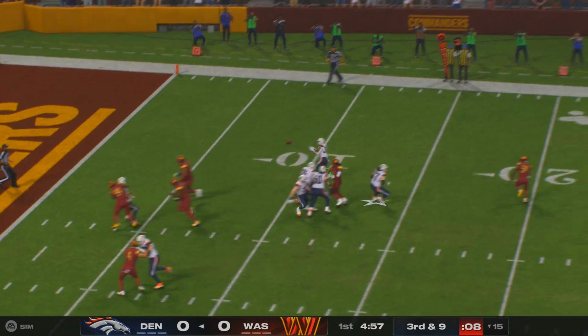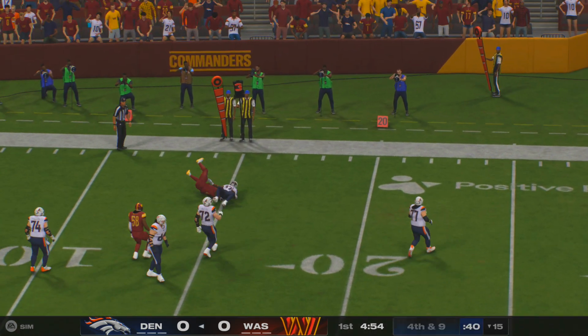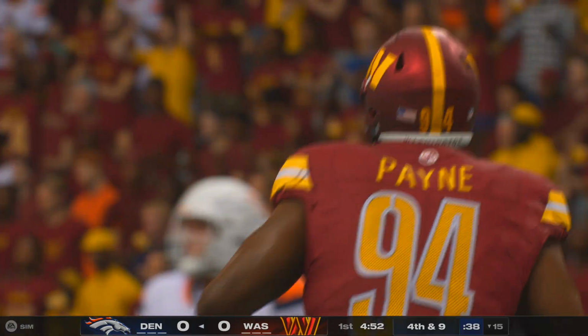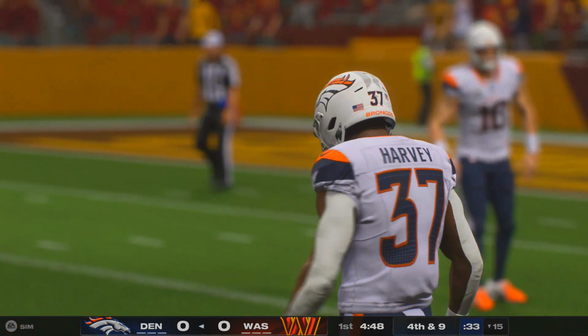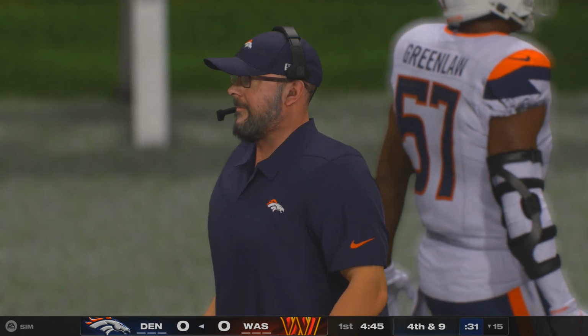Looking to throw. Nix. Looking left side, and he's got a man. That's Harvey. Good contain. No gain on the screen, and it'll bring up 4th down. And I know that one didn't work out the way they thought, but I don't think it was a bad time to call this play.